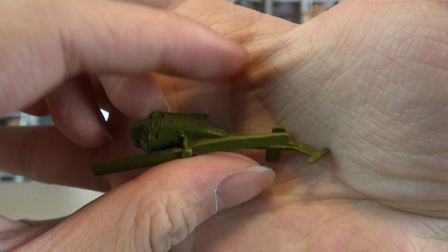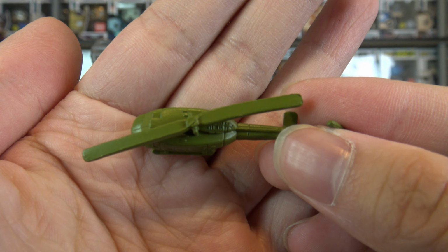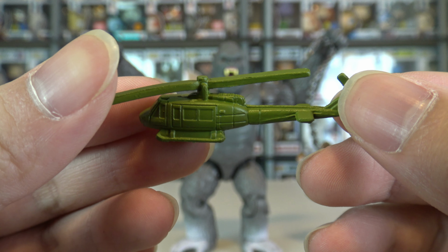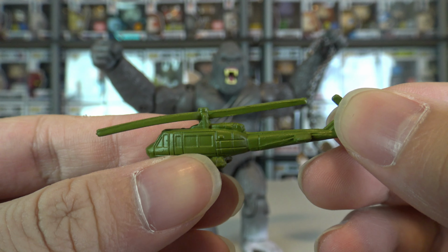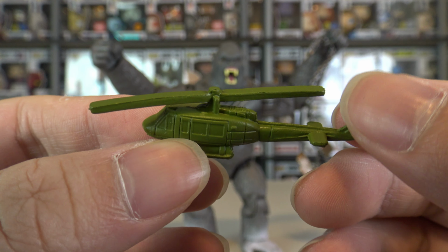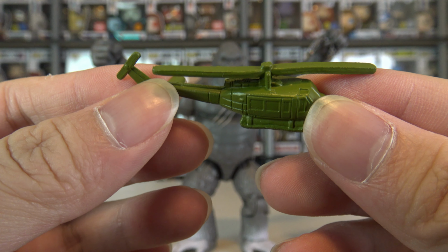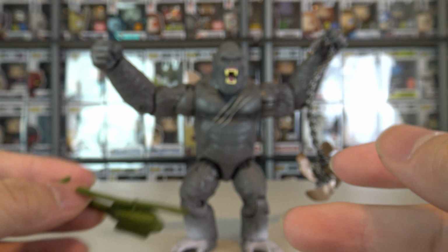And then there does include a little accessory, and that's just a helicopter, and that's about it. Nothing too special about it. Usually when it comes to these figures, Playmates like to just throw in an extra vehicle or a weapon. This one's okay. It's not a heavy-hitter or anything. It's just a good old regular military helicopter. Is it anything special? I don't think so whatsoever. I don't think it's special at all. But it's a cool little accessory to have overall.